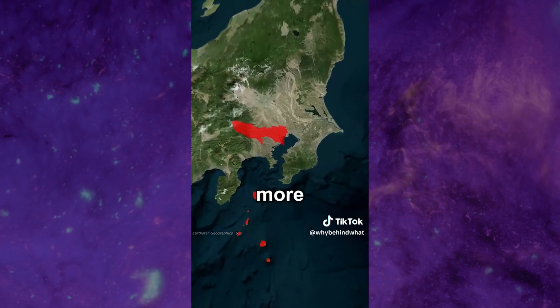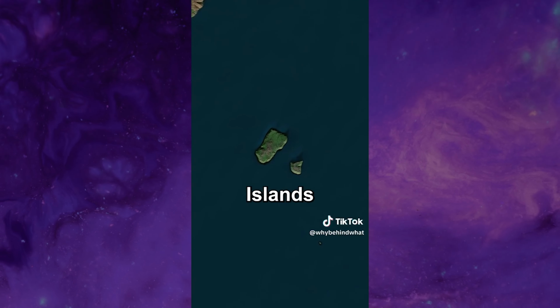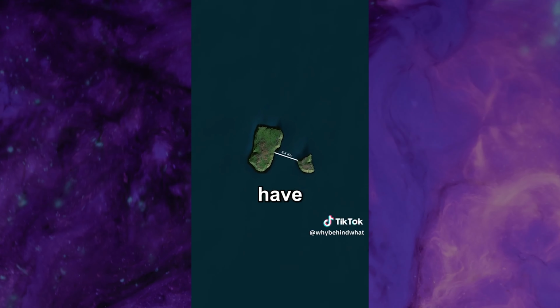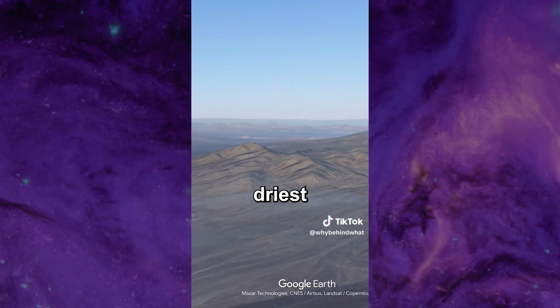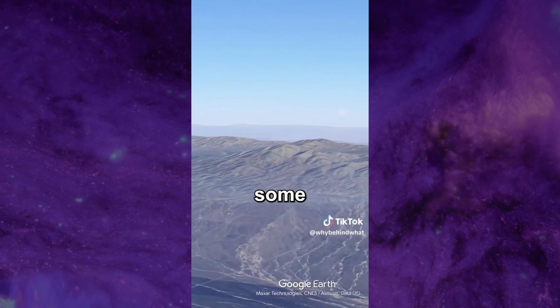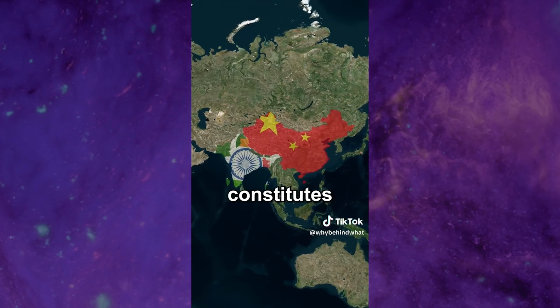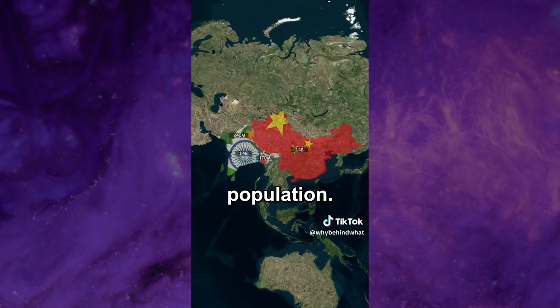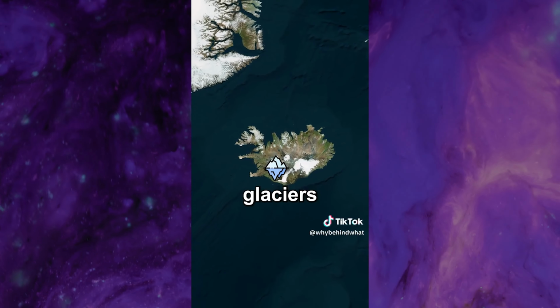Tokyo's population is more than the population of Australia, which is the 6th largest country. The two Diomede Islands are just 2.4 kilometers apart, but have a 20 hour time difference between them. The Atacama Desert in Chile is considered the driest non-polar desert on Earth, with some areas having no recorded rainfall for decades. These 4 countries constitute almost 40% of the world's population. The country of Iceland is known as the land of fire and ice because it has both glaciers and active volcanoes.